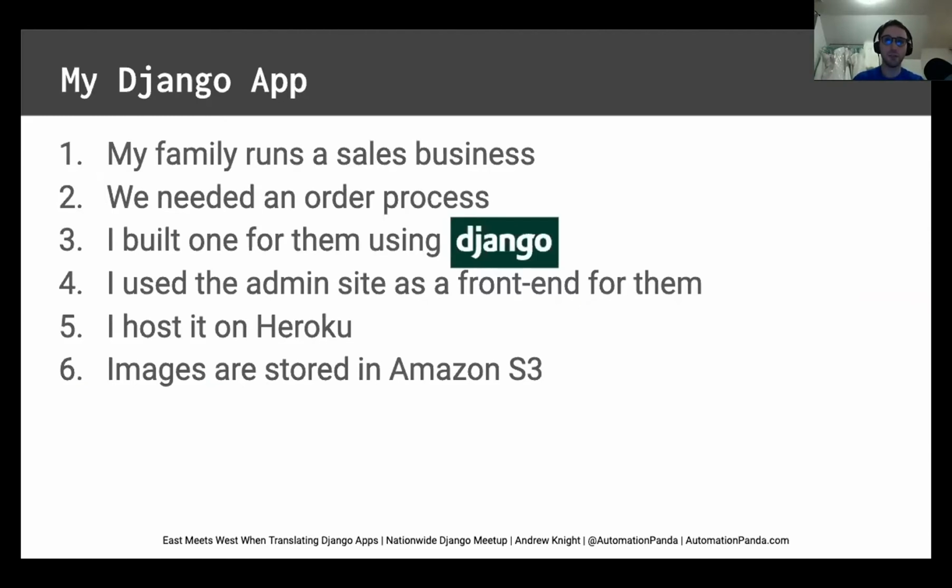And anyone who knows, when you dive deep enough into a business that you hit the big, scary spreadsheet, that's an opportunity for a better software solution. So when I saw this, I suggested, hey, why don't I try to develop something for you that can make your job a little bit easier? And so after comparing a bunch of solutions, thinking about it, I decided to build an order processing application for her and her mom using the Django framework.